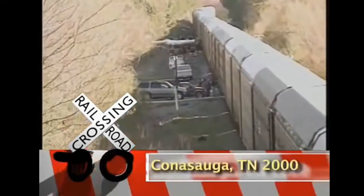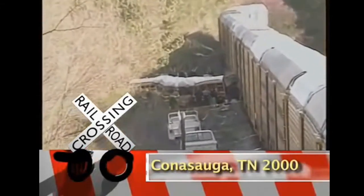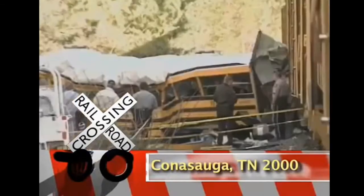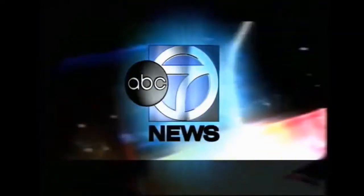Hanaswaga, Tennessee, 2000. A school bus driver from Murray County, Georgia, failed to stop at a crossbuck after turning the bus around in a parking lot on the Georgia-Tennessee line. Here's how a local newscast described it.